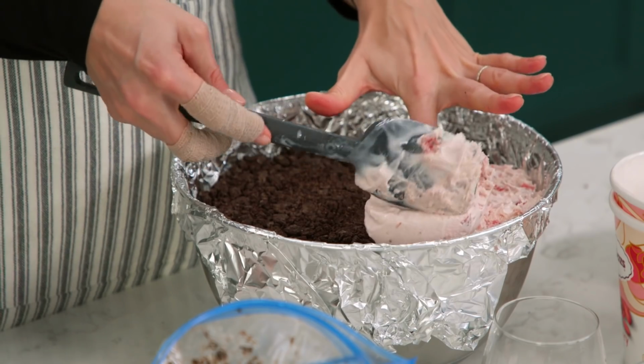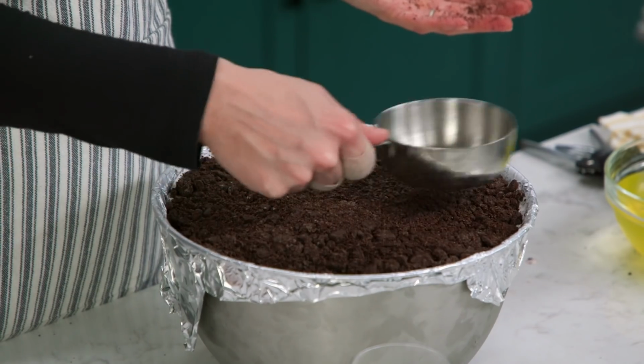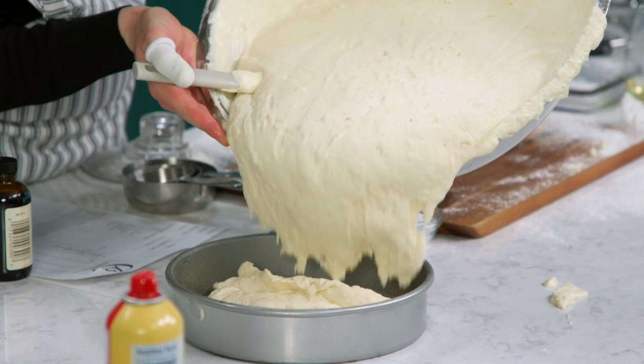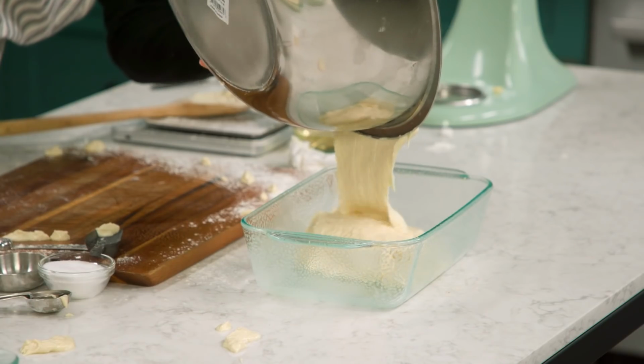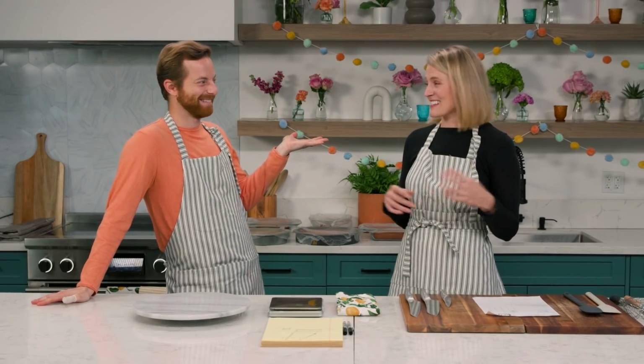Welcome back to date night, day 2. Good morning. Good morning. So last night we made the layered ice cream situation in Oreo. And then we made a lot of cake, enough for like 30 desserts. What are we gonna do with all this extra cake?